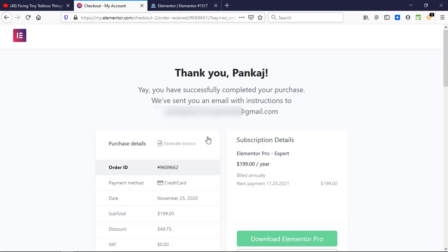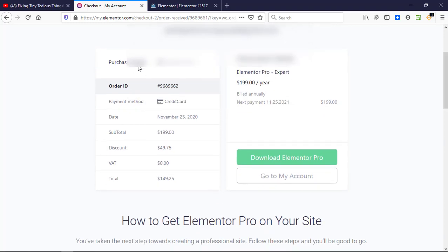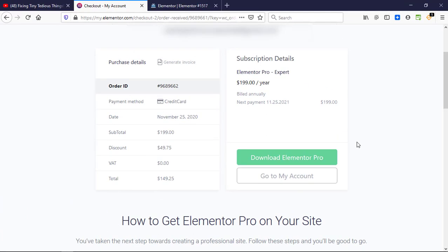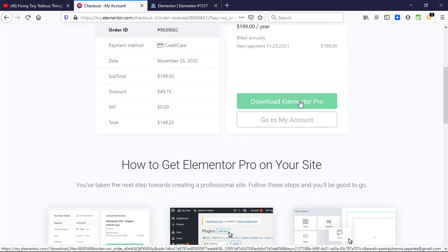We have sent you an email with instructions to my email ID. Here you can see, and the details here are here, purchase details, payment method, and from here I can now go ahead and download Elementor Pro. So let's do that first. But before that, you can see here subscription details, Elementor Pro Expert, $199 per year, billed annually next year. So next year I'll be charged this. So now is the turn to download Elementor Pro. So let's click on download Elementor Pro.